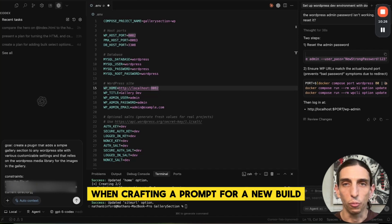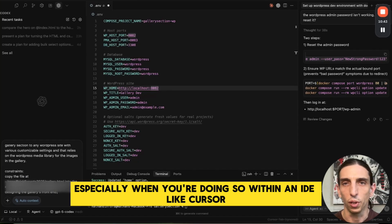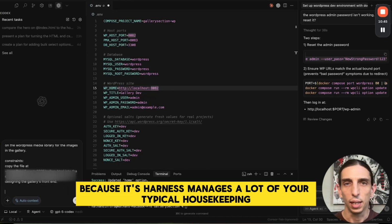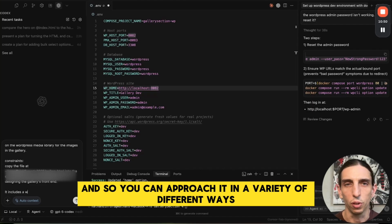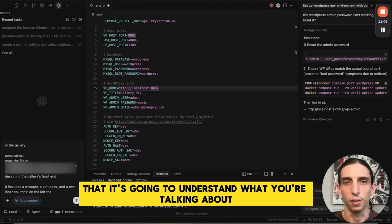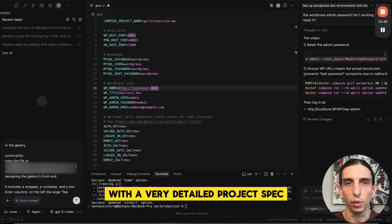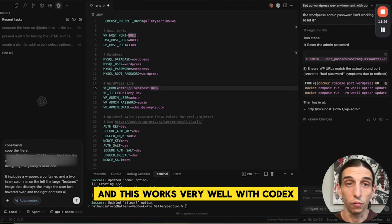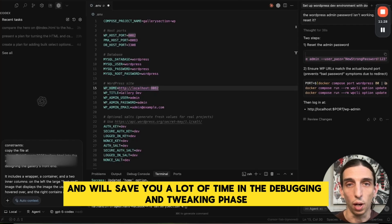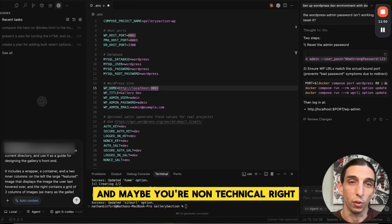When crafting a prompt for a new build, you have some options, especially when you're doing so within an IDE like Cursor, because its harness manages a lot of your typical housekeeping, and so you can approach it in a variety of different ways and just assume that it's going to understand what you're talking about. First, you can try and one-shot your project with a very detailed project spec, and this works very well with Codex and will save you a lot of time in the debugging and tweaking phase, but you don't always know all of that information at the beginning, and maybe you're non-technical, right?